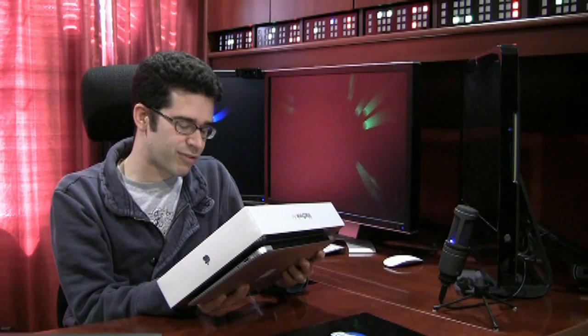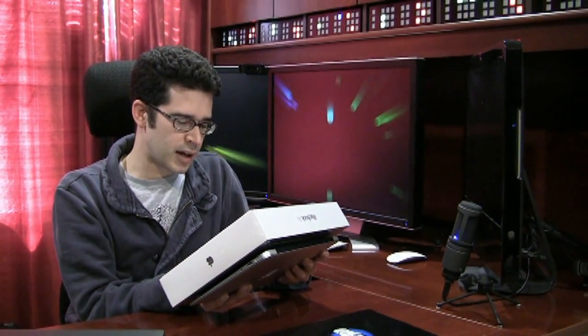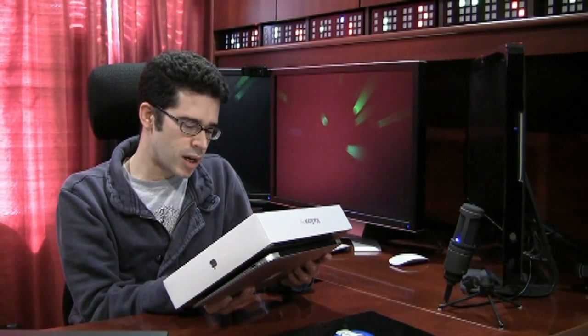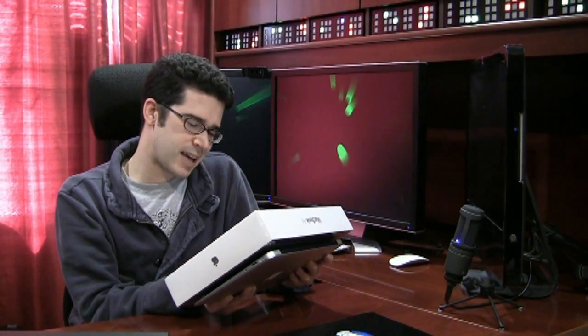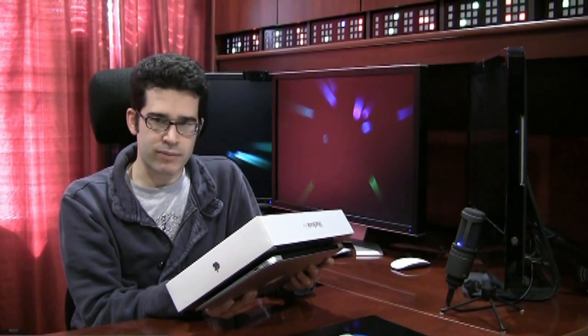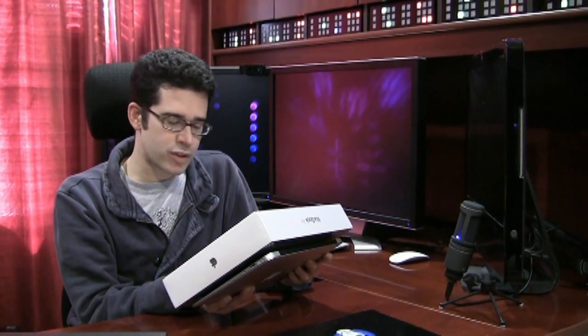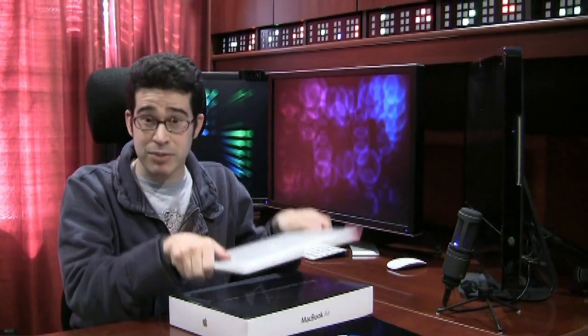Yep, 64 gigs of flash storage, so it's a solid-state disk in there. 11 inches, a GeForce 320M, 2 USB ports, built-in iSight camera, microphone jack, mini display port for video out, built-in Airport Extreme, so 802.11n. And then what was interesting about this particular MacBook Air, and it's not taped to the box, I've got it sitting on a box for a reason. I'll get to that in a second.